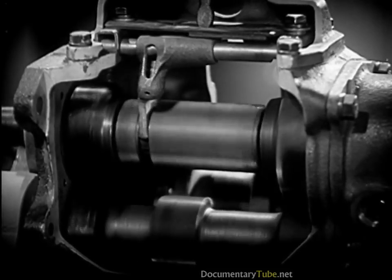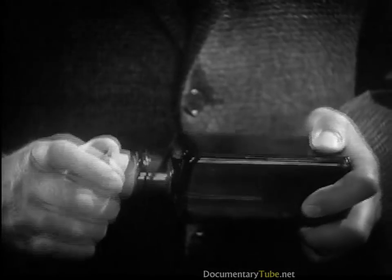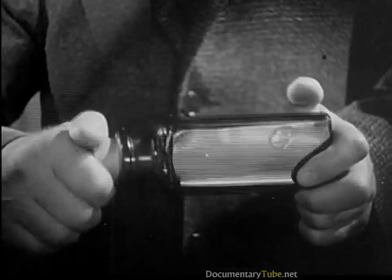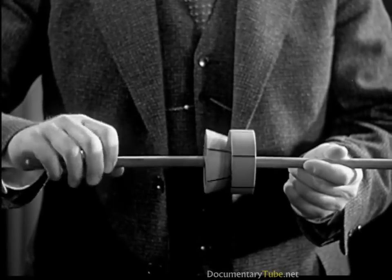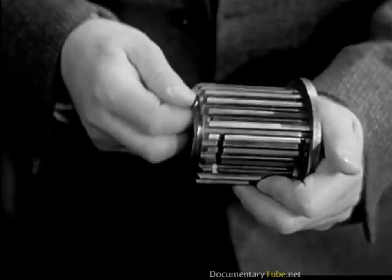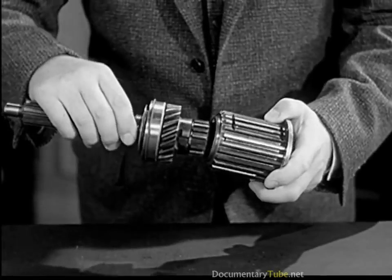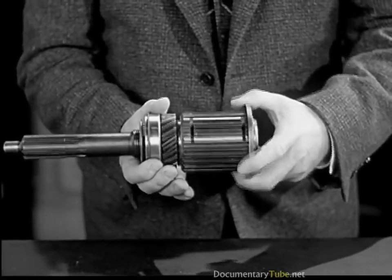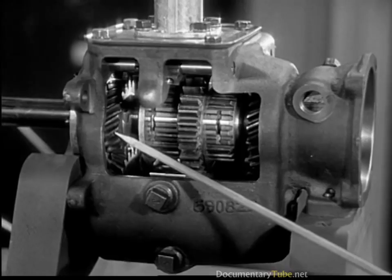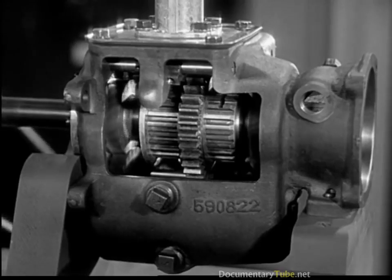So engineers set to work to develop a synchronizer. The synchronizer works like a cork twisted into the top of a bottle. The cork will turn until it is so tight that the bottle turns with it. Synchro mesh works the same way. When we shift into second or high, the synchronizer brings the gears to the same speed before they come together. The drums won't let the gears shift unless they are turning at the same speed. When the gears come together, there is no clash, and the shift is made quietly and easily.